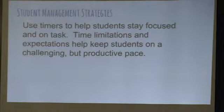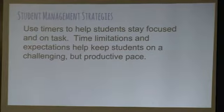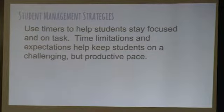Another management strategy that we can pull in is just using a timer. I was going to set a timer, and now I see that I didn't start my timer, but I have one ready to go. Give them a time frame. Say, okay, we're gonna work on our Chromebooks or our devices for the next 30 minutes. When the timer goes off, now we're gonna transition into the next activity. It helps them keep on track. It helps the teacher keep on track as well.